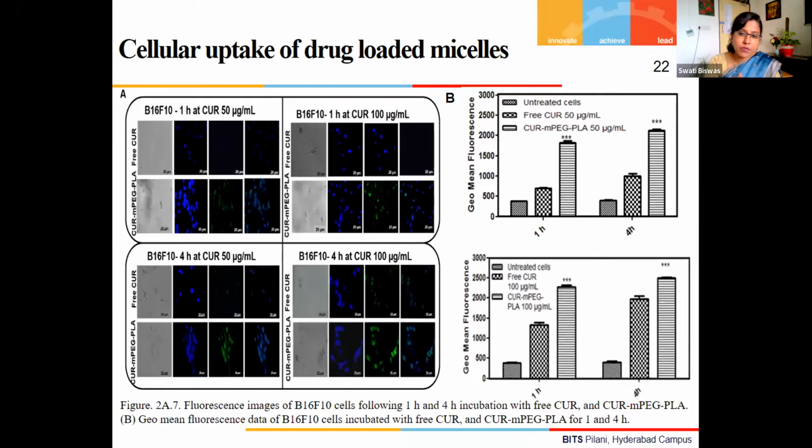So always we perform the cell studies first with monolayers, where we grow the cells in monolayers, and then we perform the experiments with the 3-dimensional spheroid structures. Now here for these curcumin loaded nanoparticles, we perform the cellular uptake study with the B16F10 cell line, and also at different curcumin concentrations. So you can see that for B16F10 at 1 hour, as the curcumin concentration increased from 50 to 100, we see the higher internalization of the green signal. The green signal is more here, less here. That happened because we added more concentration over here.